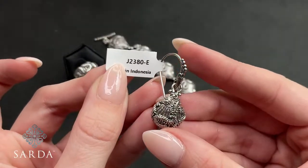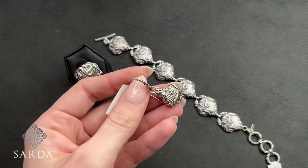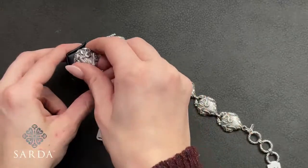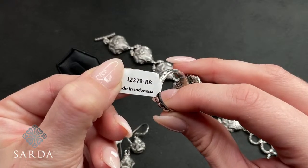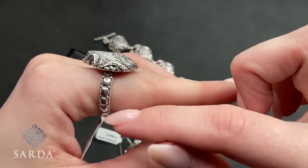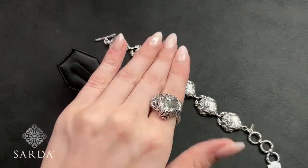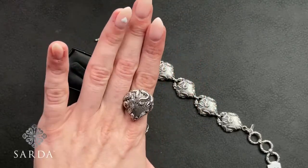Earring is J2380 for $69.99. And we've got this granulation on the French ear wire. 1.25 inches there, petite little clamshell. And then the clamshell ring, which is J2379. It's a size 8 ring for $69.99. And so this has jawin beads all the way around. We've got a little bit of the sizer high polish band right there. Does kind of sit over your fingers, which I really like how it sits.